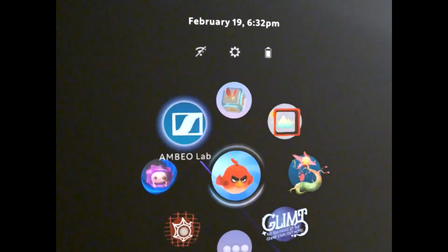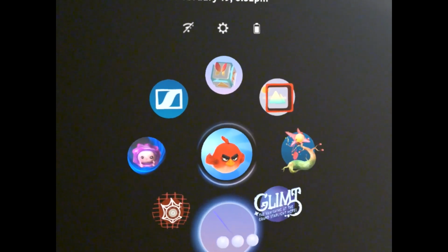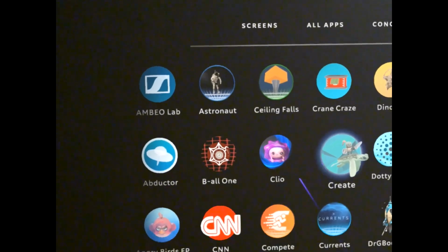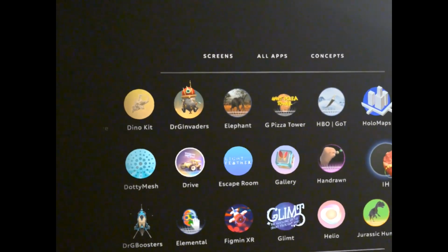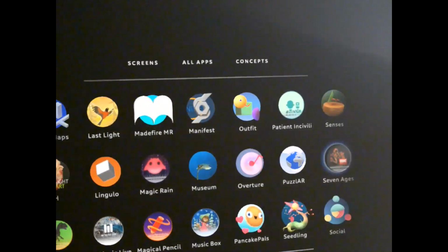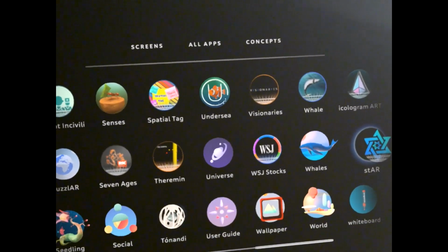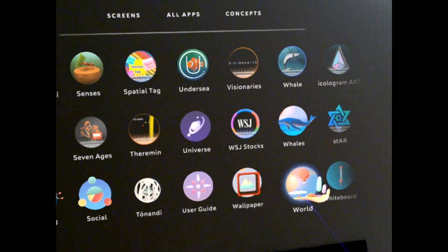And jumping back here, we can go into our most recently opened applications, as well as all apps will expand the view into a much larger display, almost like having, I would say, around an 80-inch screen in front of you that shows all the applications I have available on the headset itself. Or of course, I can also download more from the App Store, which is called Magic Leap World.